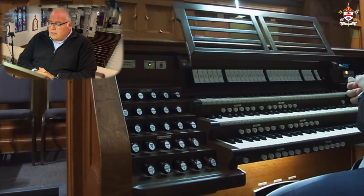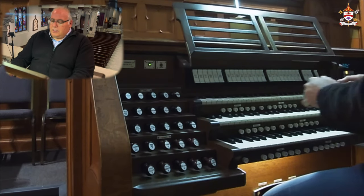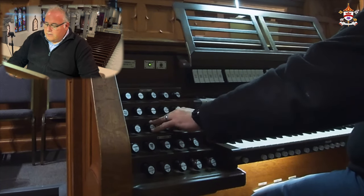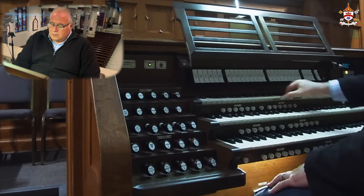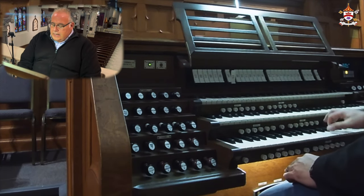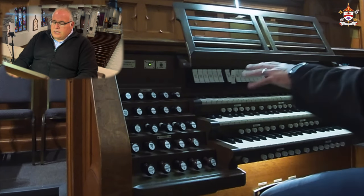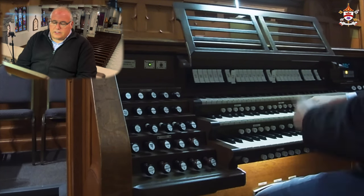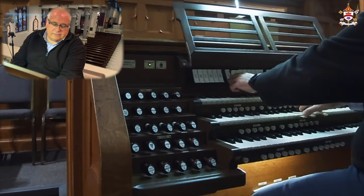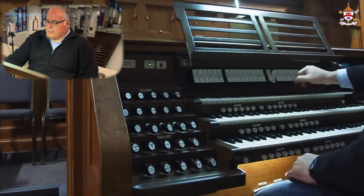Moving from there, now we'll explain some of the couplers here. The couplers will allow me to transfer manuals, or say bring a sound from the swell down to, say, the great, and even down to the choir division. We can change those around. I can also bring down the super octave, and I can bring down the sub octave. I can do that all throughout, even down to here.